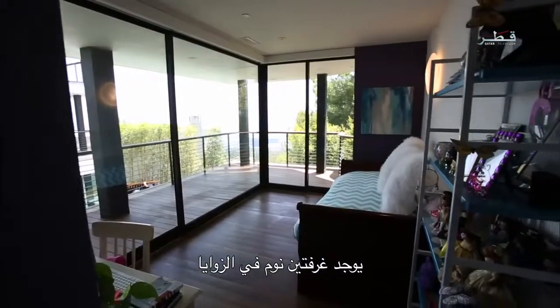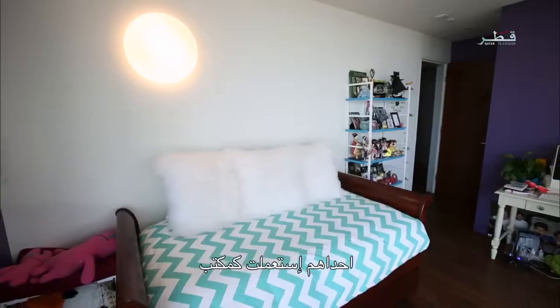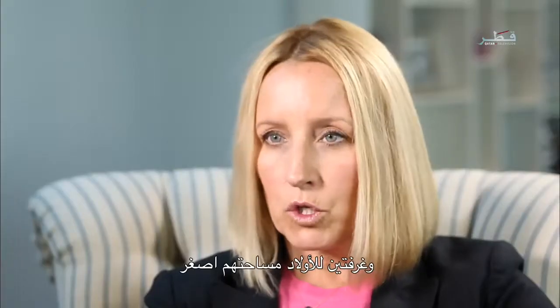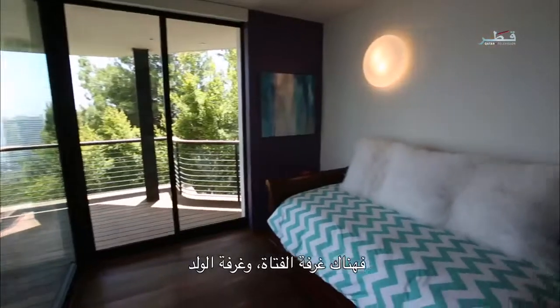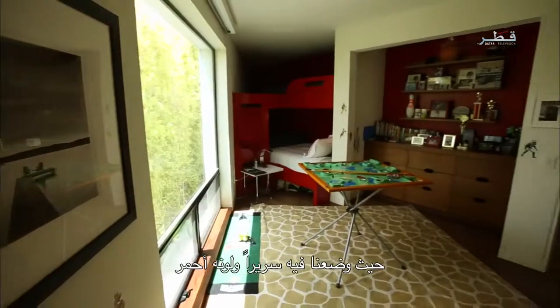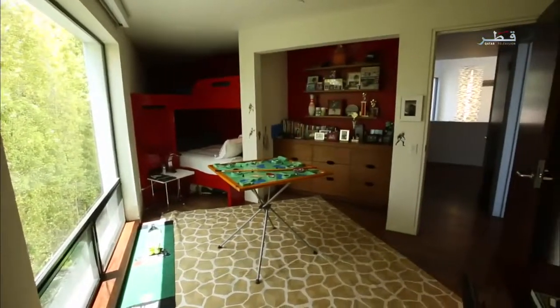There are two corner bedrooms. One was used as an office, and then the two smaller rooms, those are for the children. So there's the daughter's bedroom and then the little boy's bedroom where we have a built-in bed, a red bed.